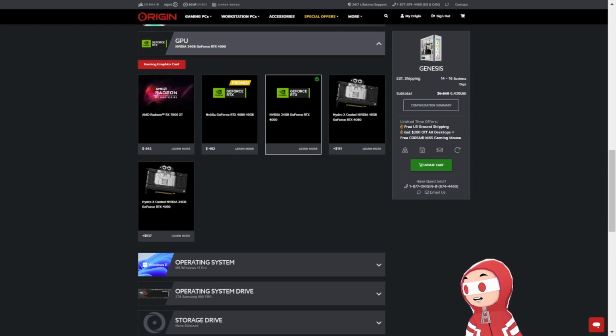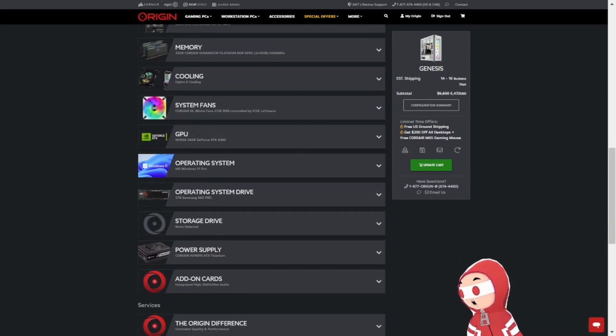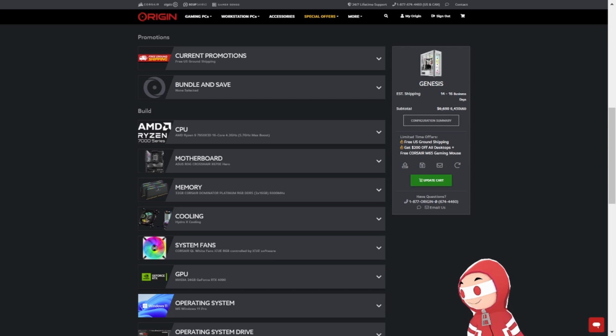And speaking of which, this is the only GPU selection you have for your system. You only have the 7900 XT. You don't even have access to the 7900 XTX, because apparently it sold out and all this other stuff. And you get the 480, and then the 490, and then you get the options to get the Hydro X 480 or the Hydro X 490, which is the main turning point, not to mention the ridiculous price, but also because, like I said, there's no other choice.